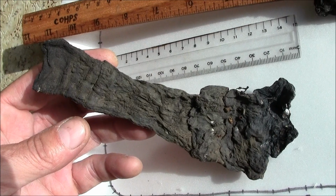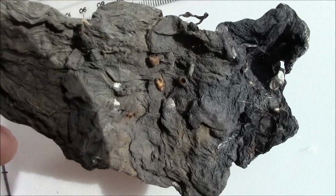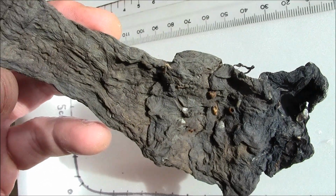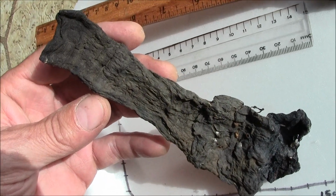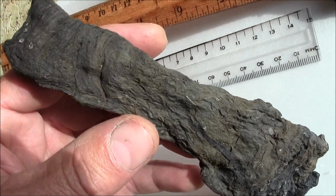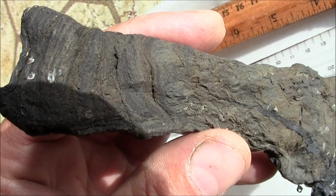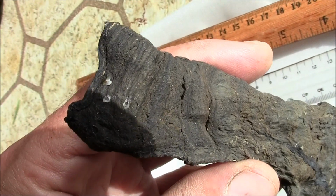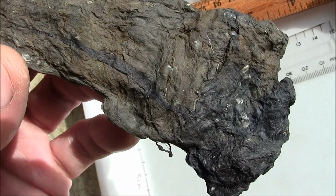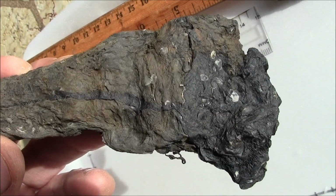Here's that same blob after it's been dried a few days. You can see the worms, the baby worms that are growing inside of this bacterial mat that forms some kind of a vent, a mini volcano. And you can see the growth rings. I don't know, probably months, maybe weeks of growth there. You can see where it was torn from its larger mat.